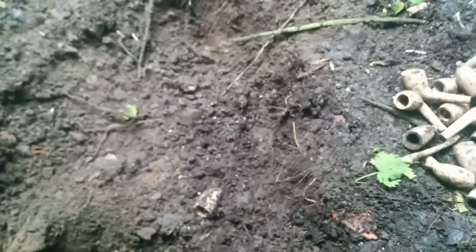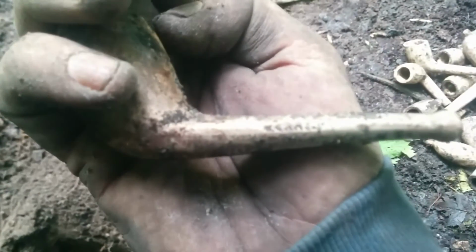The intact pipe says the Workman. On the other side, I don't know what that says, but it certainly doesn't say Glasgow, it says Kemnay or something. So we'll go for just now, see if we can get any other tasties.